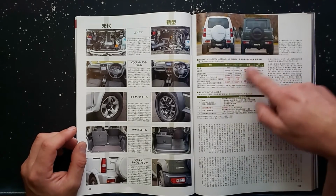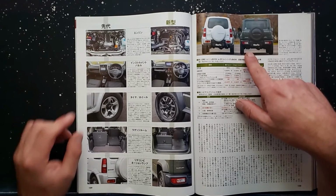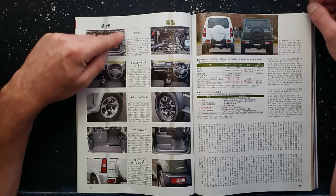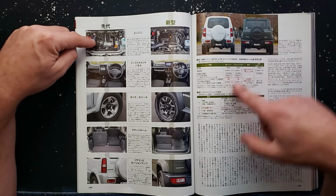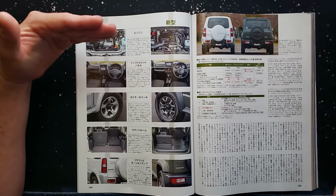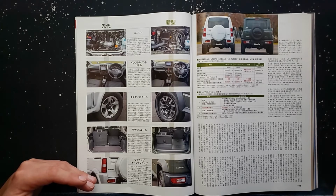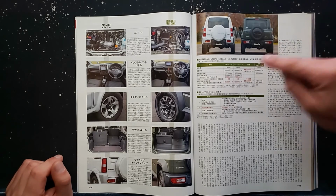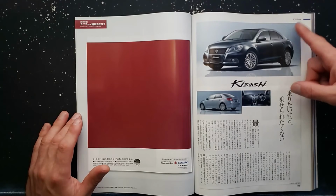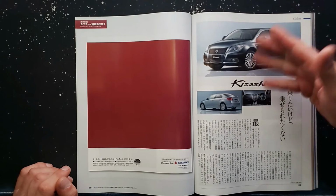Or is this the K versus? This is K Jimny, Jimny Sierra. Engine JB43 MA13A JB74 K50. So that's weird. This has got K here, but this is not K here. I guess if you stop looking at that, the rest of it is still K, right? I guess so. Okay, anyway, let's get off that page. The Kisashi, here we are. A very simple looking dash, not terrible, but I don't know much about that car.